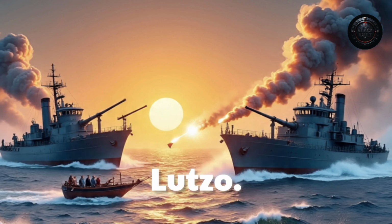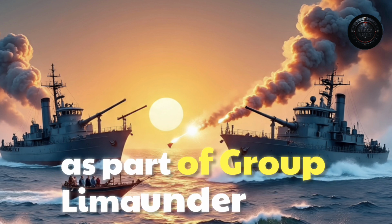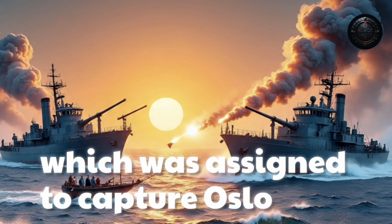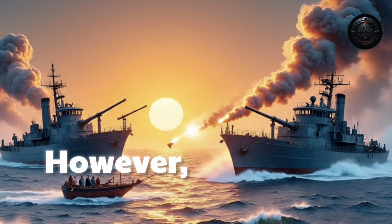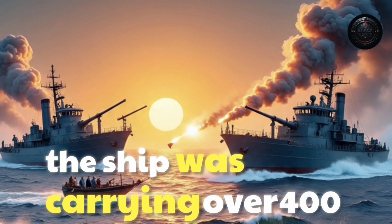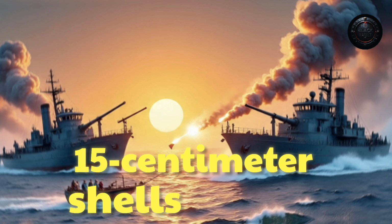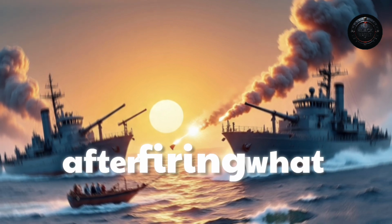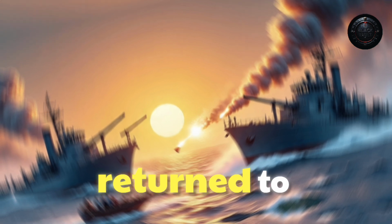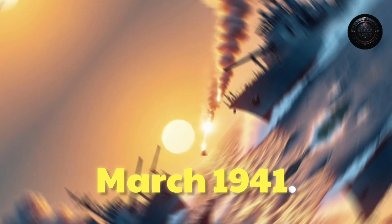Hipper-class cruiser Lützow. Lützow quickly rejoined combat operations as part of Group Lima under Konteradmiral Oskar Kummetz, which was assigned to capture Oslo during Operation Weserübung. However, Norwegian coastal batteries attacked the group while the ship was carrying over 400 soldiers. She was heavily damaged by 15-centimeter shells and had to withdraw after firing what few operational guns she had left. Lützow then returned to Germany for repairs and was recommissioned in March 1941.